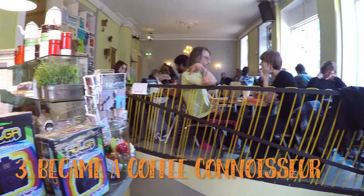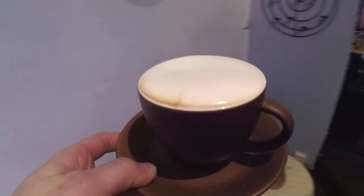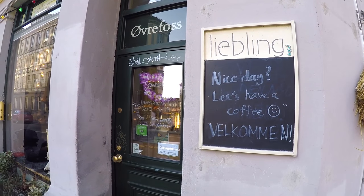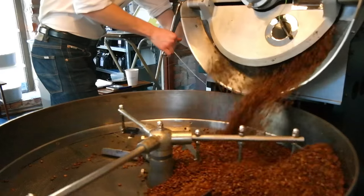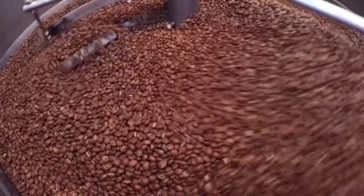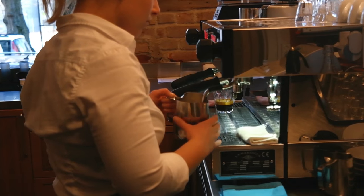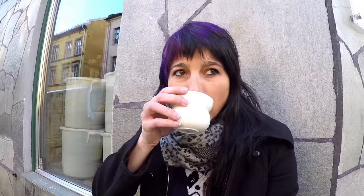Become a coffee connoisseur. Live like a local and spend time at one of Oslo's hip third wave coffee shops. Some of my favorites are Liebling, Supreme Roast Works, and Tim Wendelbo, run by a World Barista Champion and World Cup Tasters Champion. The move here is to order AeroPress Brew, which gives each cup a rich, distinct flavor.